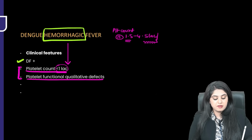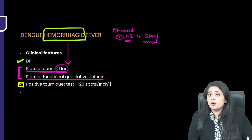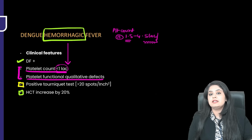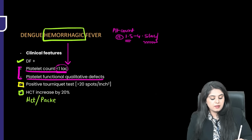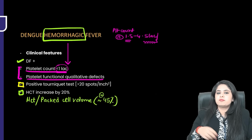And also there's a very famous test. We know there's a tourniquet. If you tie a tourniquet, there are going to be hemorrhagic spots noticed. So positive tourniquet test. Also please note, there's another test that we do, that is hematocrit increase by 20%. So what is hematocrit? Hematocrit that you study in pathology is the other name for packed cell volume, and if I take the average of normal male and female, normal is roughly around 45%. So between 35 to 45% you can say.